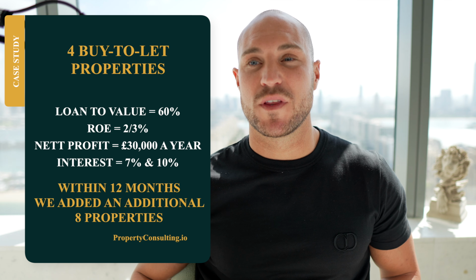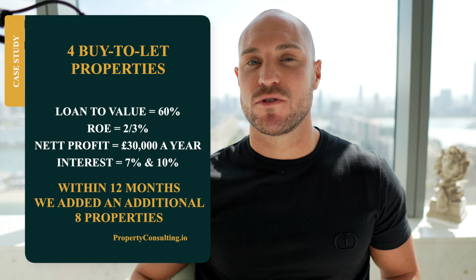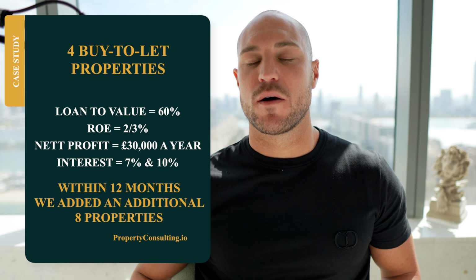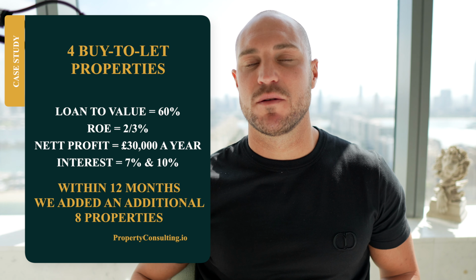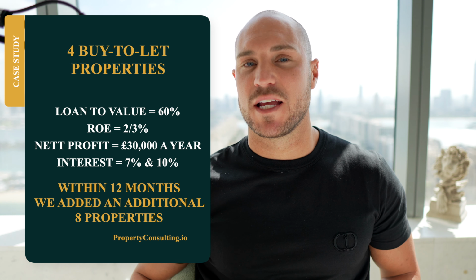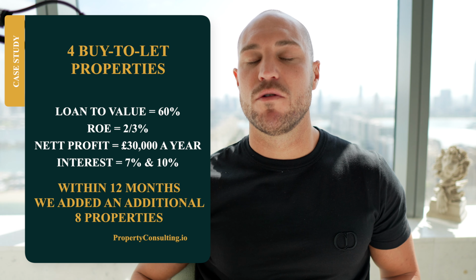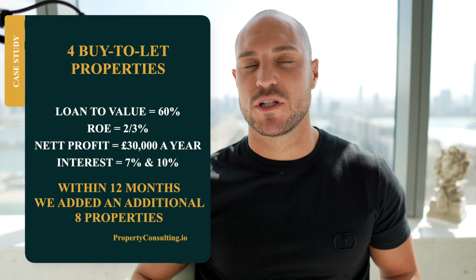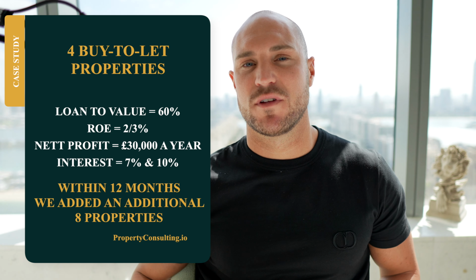And within 12 months, we've added an additional 8 properties to the portfolio. So we've taken them from 4 properties to 12 properties, increased the return in the portfolio, and managed to diversify out all of the risk in the portfolio at 7 and 10% by diversifying from single lets into HMOs and investing in Peterborough actually and Leeds as 2 investment strategies, using co-living as the model, doing 3-bed to 6-7-bed HMO conversions, and at the same time creating a very tax efficient structure for them to do that.